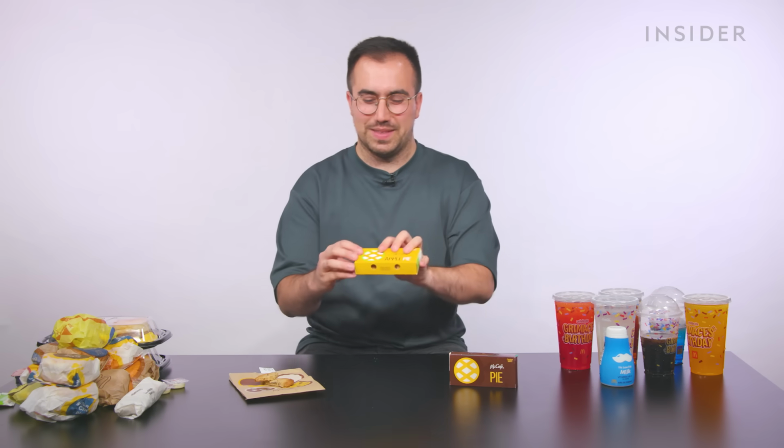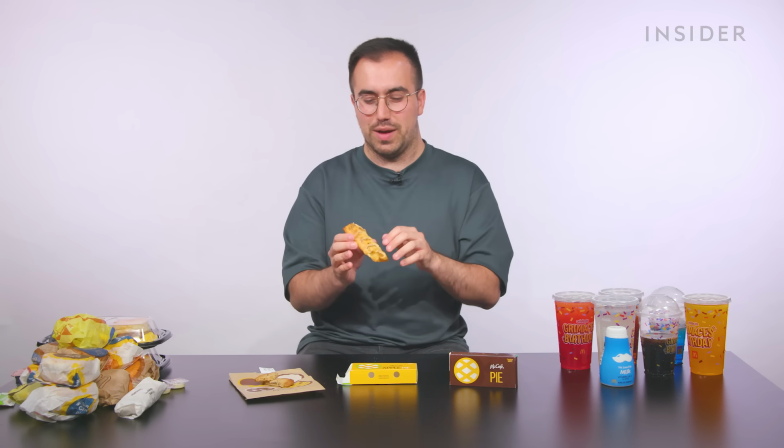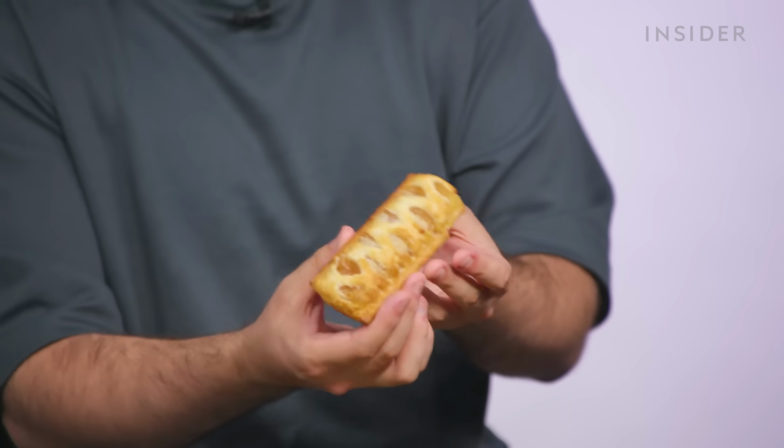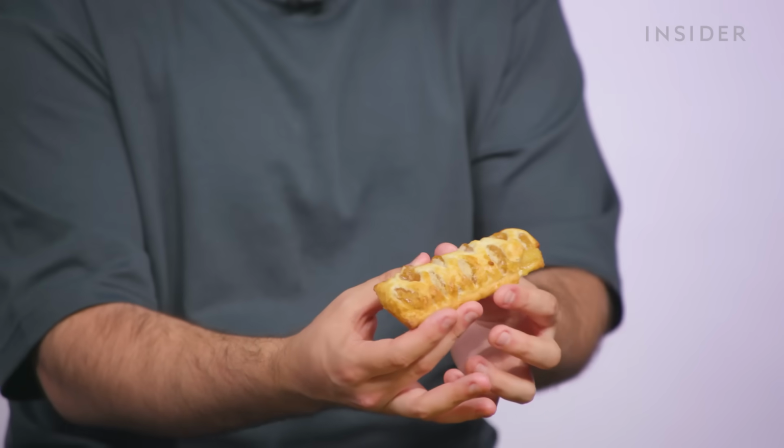What's more American than apple pie? I'll tell you what, an apple pie from McDonald's. This is the American McDonald's apple pie. In the UK, a McDonald's apple pie is actually deep fried. It just looks very different. This is a baked apple pie. So you get more of a lattice going on. You see the filling there, but it's baked.